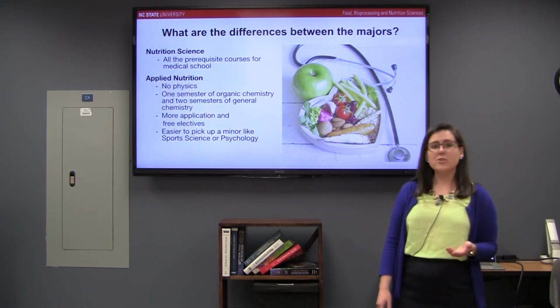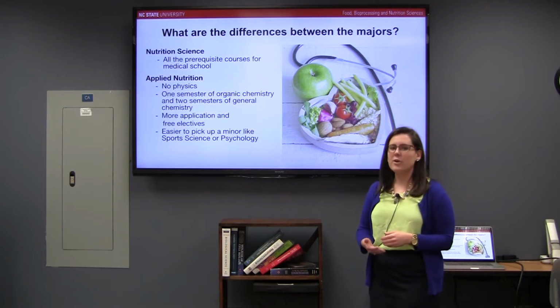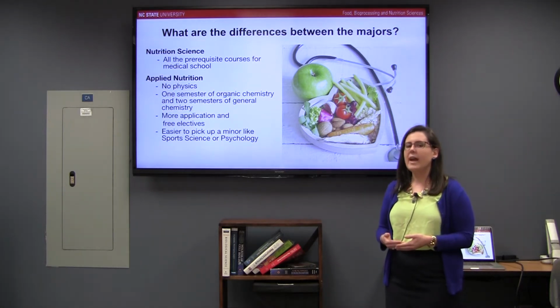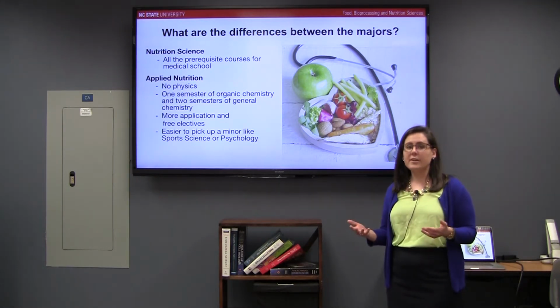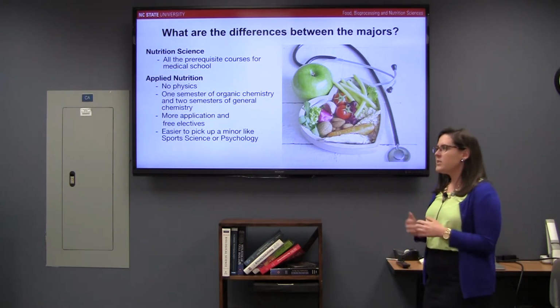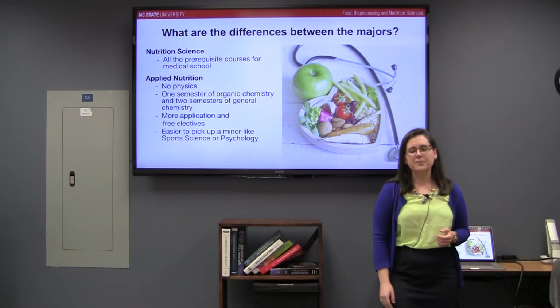So as I mentioned, we have two major options: nutrition science and applied nutrition. Nutrition science is for those who think they want to go on into one of the fields where they will need 4 semesters of chemistry and 2 semesters of physics. For those of you who are pre-med, or think you want to go to pharmacy school, veterinary school, or maybe be a physical therapist, that's really the track you want to take because it'll give you those prereqs that you need. So that would be the nutrition science route.